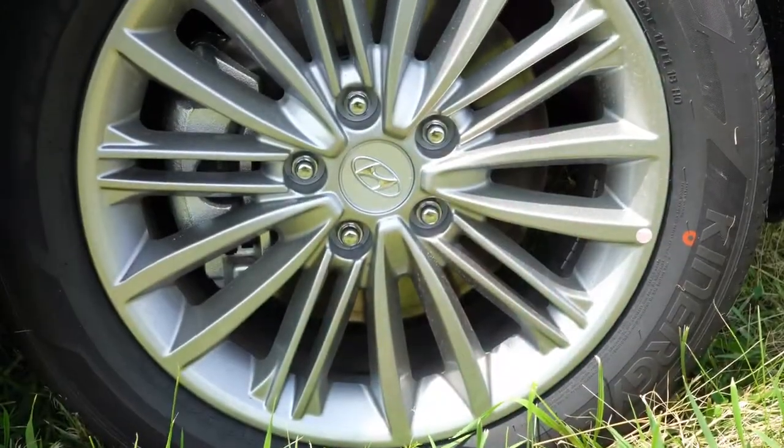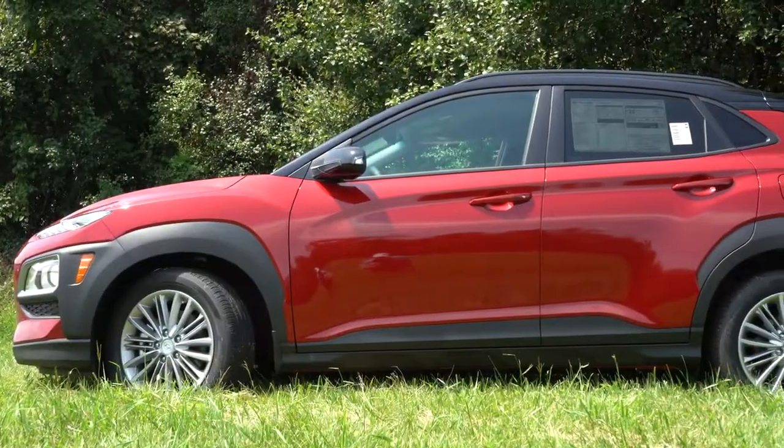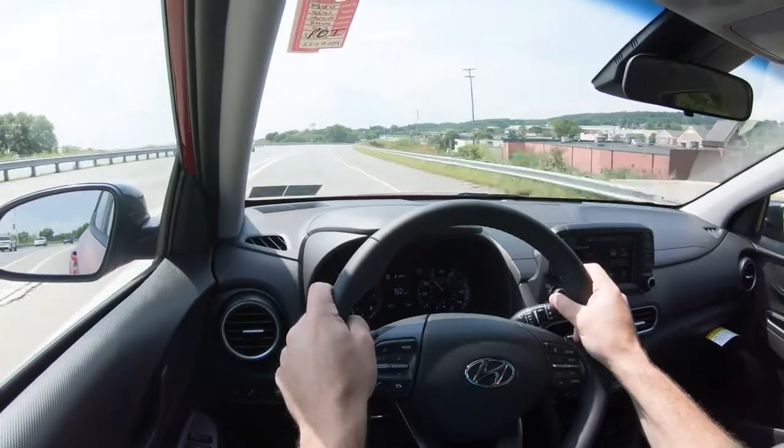To go along with that acceleration, as always, braking is equally important. As expected, you will find 4-wheel disc brakes that come standard on the Kona for all trim levels. So far in my short little driving stint today, I've had no issues with the braking feel. Hyundai has traditionally been pretty good with the braking feel. I've never personally had any issues with spongy brake pedals or anything like that.